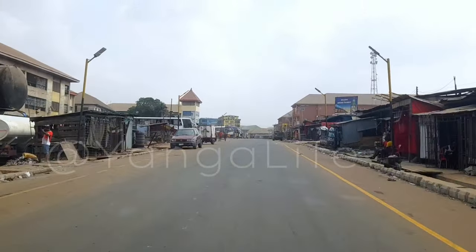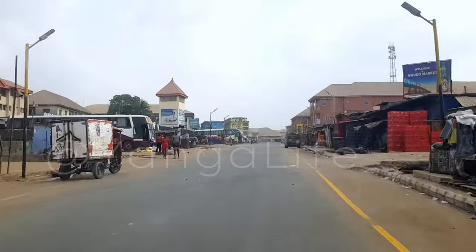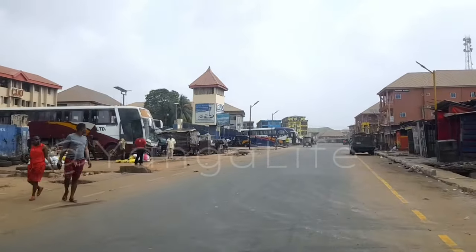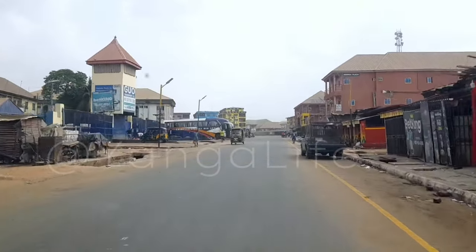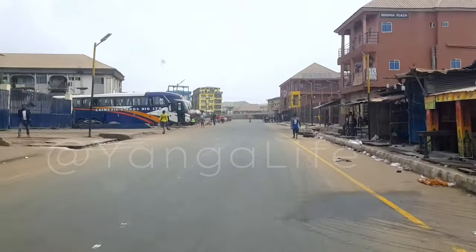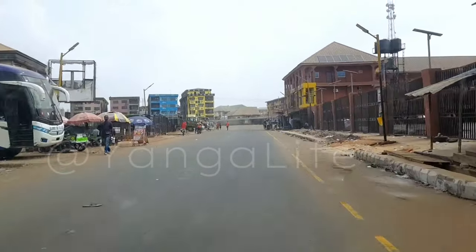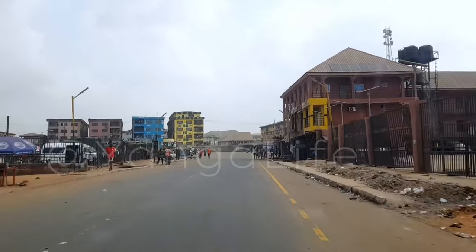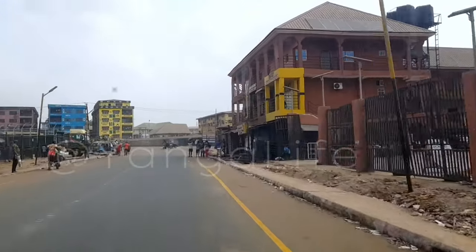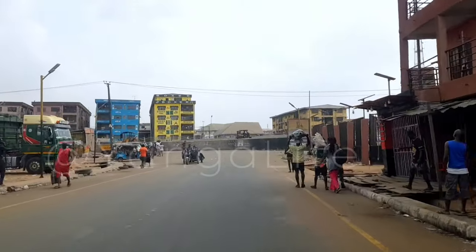Yes, we are just close to Ezamata. This is Ezamata Motor Park by the left, and the GUO by the left also. Then by the right is what we call Ugwalsa Park. That's a very large park behind Opiweka, Lagos Park. Well, you can see that the whole length of the road has been asphalted, and both sides marked.